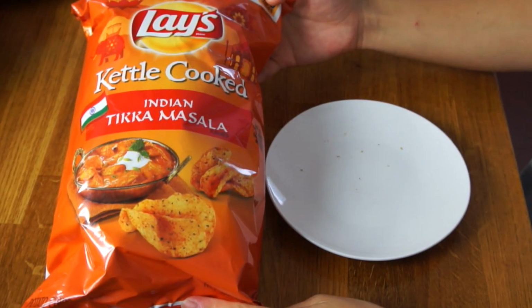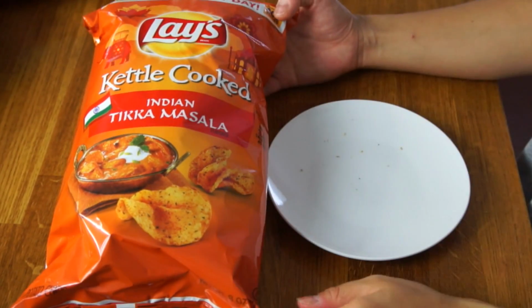I think there's a hint of chili in there too. Just a little bit. I like that. Kind of surprising. I don't taste any steak though, which for me I think is a good thing. Interesting. Maybe a little cilantro? I don't know. The last one we have is this one, and this is the Indian Tikka Masala, and this is the kettle cooked version. So the chip is going to be a little bit thicker. Yes. It smells nice and spiced.